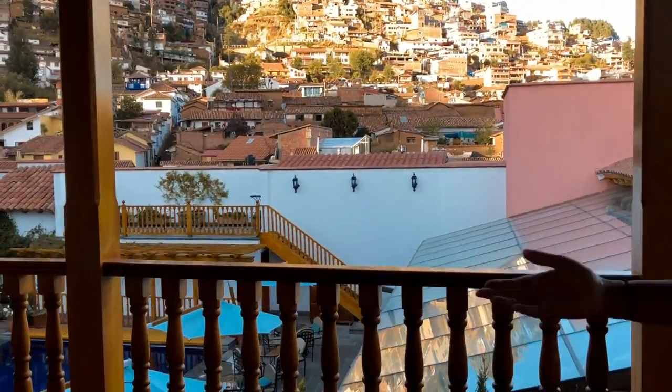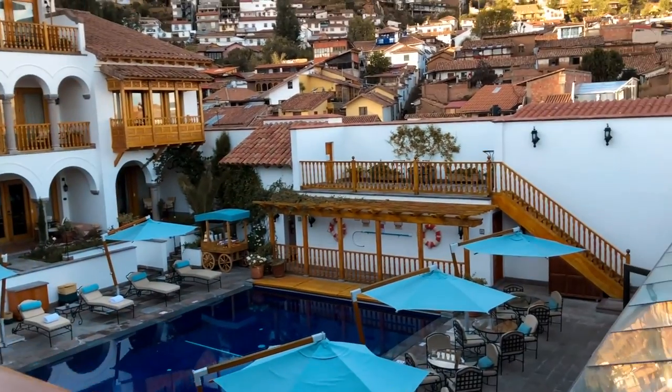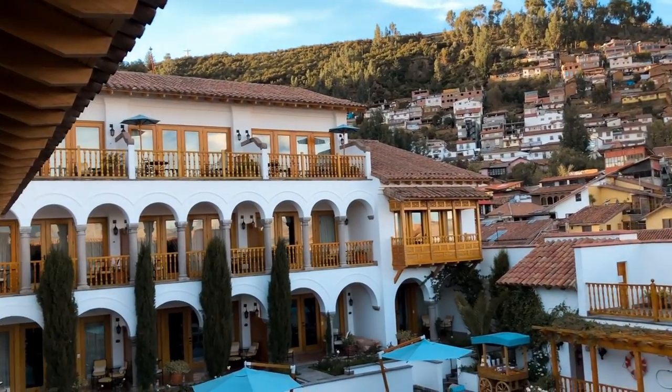Ta-da! To the balcony. Nice seating area. There's the pool down there. An amazing view with Cusco going up into the mountains. Yay! Thank you, Belmond, I love it!